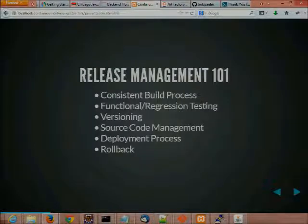Functional and regression testing. We're going to have some really good presentations later this year on JUnit and Selenium and things like that. So I'm not going to go too deep into what those things are, but where they lie in the release process. We're going to talk a little bit about versioning. Versioning is very important for continuous delivery so that you know what is in which environment. And then, of course, having a deployment and a rollback process.